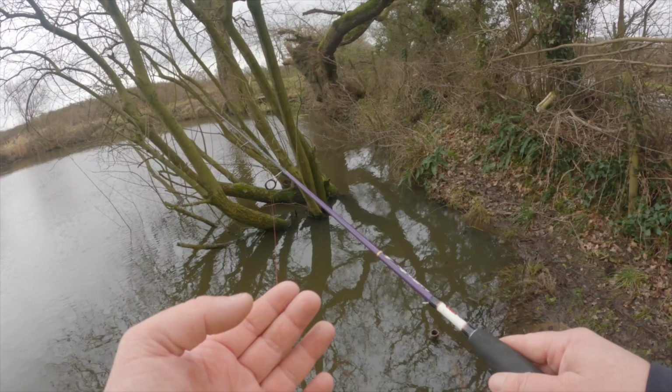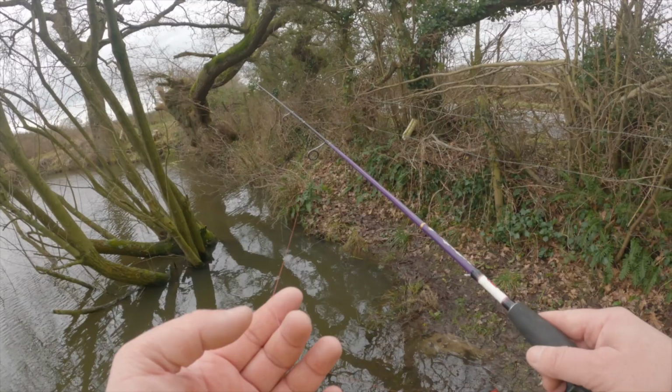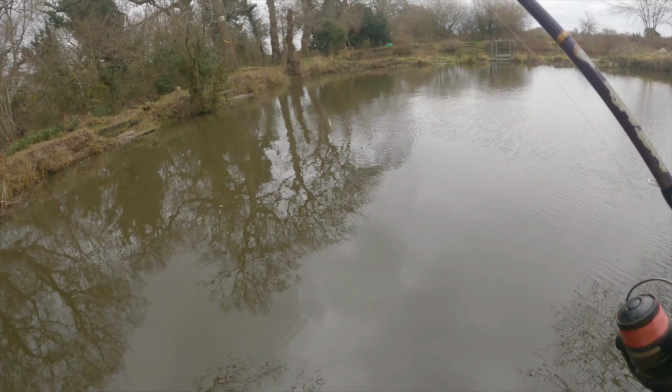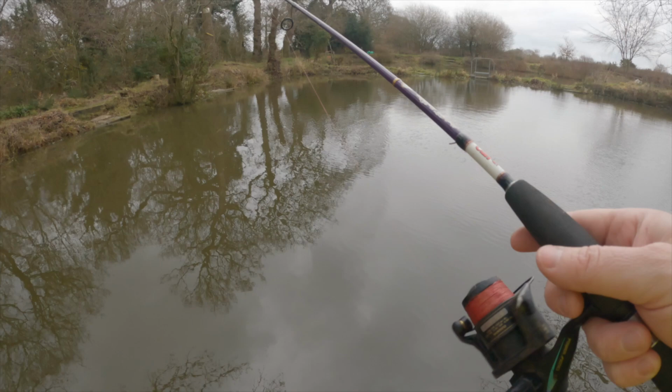Wind's messing it up, causing a big boomy line, and I can't keep a tight line. Not useless enough to think I'm going to catch one doing that. Never going to happen. Two more casts. Like that. That looked like something wasn't right. Let's wrap round. Two more casts.